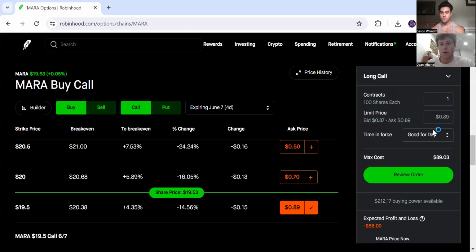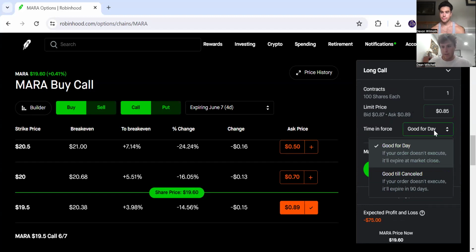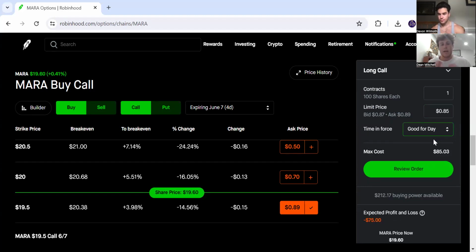So in this, we have a long call, which is one contract, and then this is the limit price. This is where you type in what you want to purchase it at. It usually does it for you on Robinhood. You could set in limit prices, let's say you want to get it at $85. It'll only fill if it actually does get to $85. And then you could put in your time in force. I usually just do it right away because I'm buying it quick and then I'm selling it even quicker.